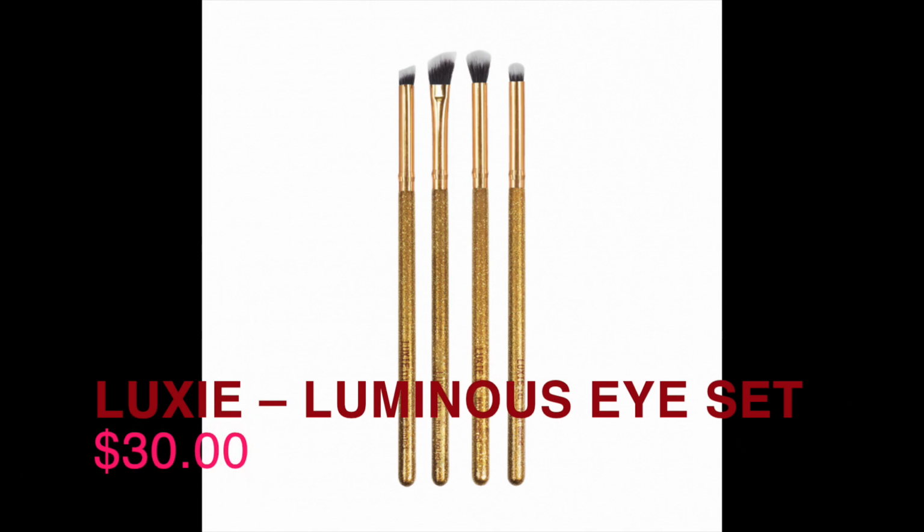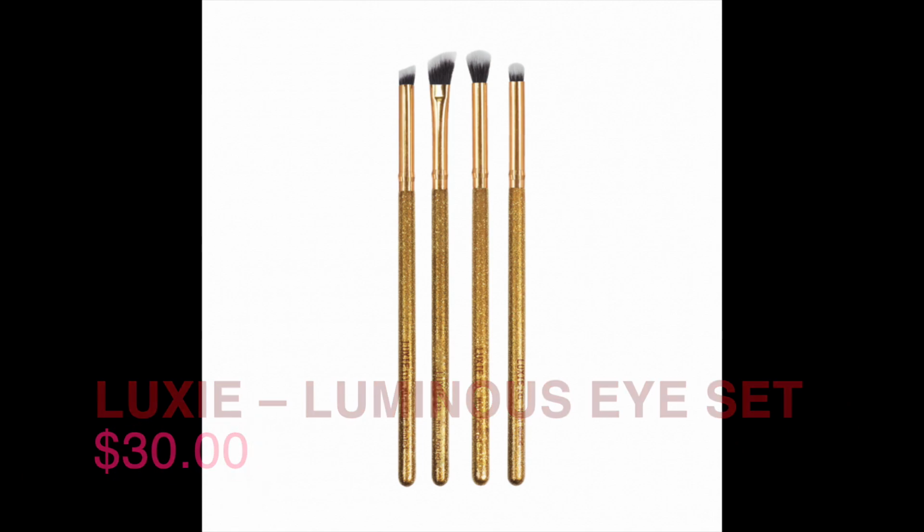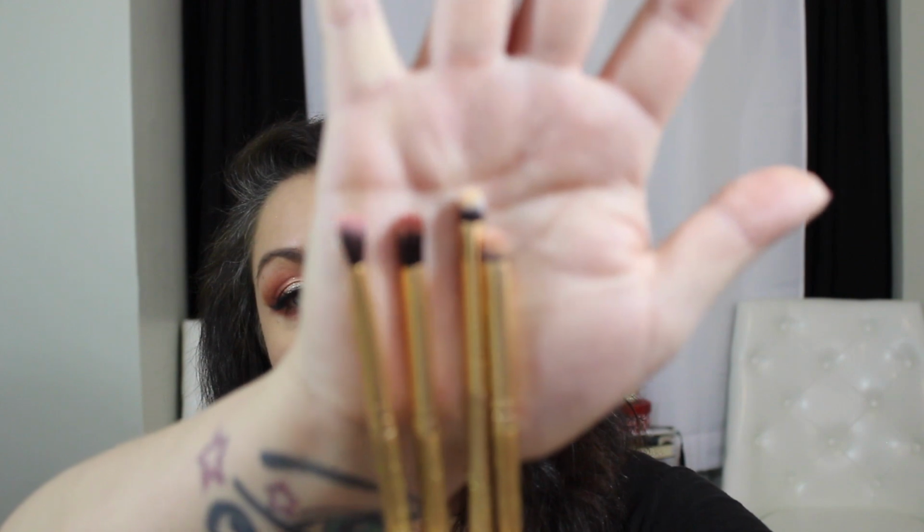The next item I have in the collection are a set of brushes, and these brushes are from Luxy. If you haven't used any brushes from Luxy before, you are missing out. They do a really good job on their brush sets. This particular brush set is $21. For me, this is a very tiny brush set. As you can see, the wands on these are super, not the wands, but the actual applicators on these brushes are really tiny. So these are, for me, more of a detail work type of brush.